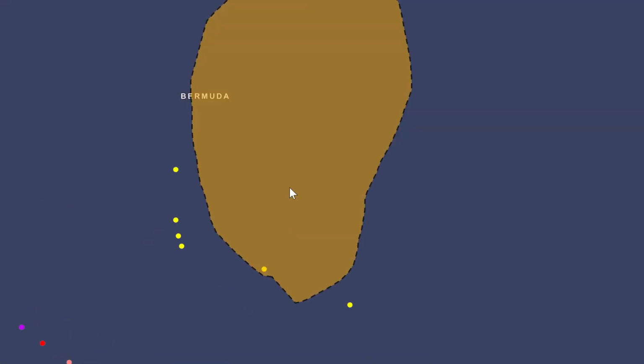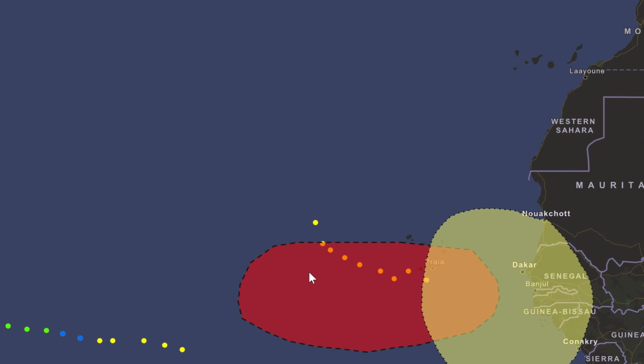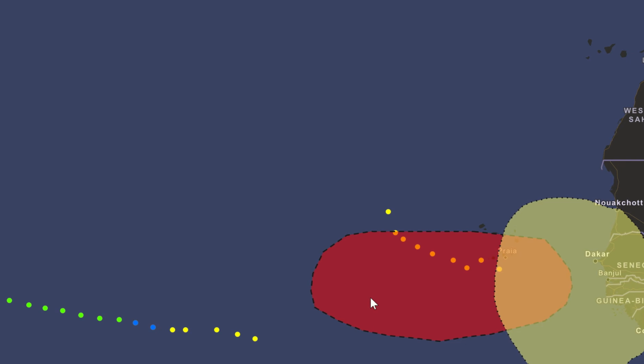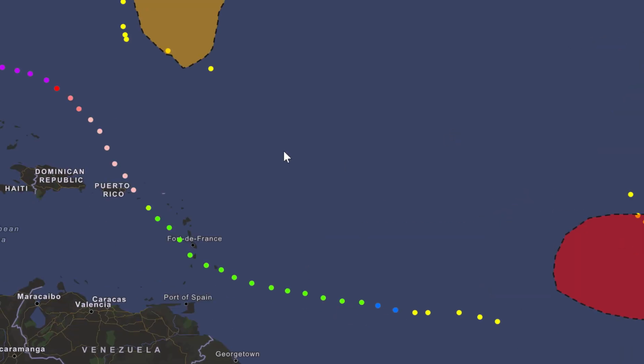A few other systems: Invest 92L has a medium chance of formation, 50% in the next 48 hours, 50% in the next 5 days. Tropical Depression 8 has formed out of this Invest here. Expect it to become a tropical storm and then zoom off to the northwest. The other two areas we're watching are likely going to form in the next few days. This one here in red will likely form in the next 3 to 5 days. This one probably the next 6+ days.